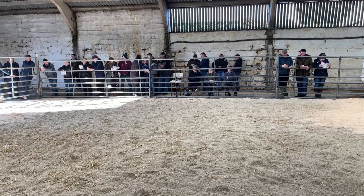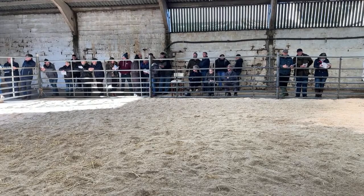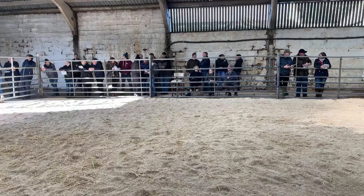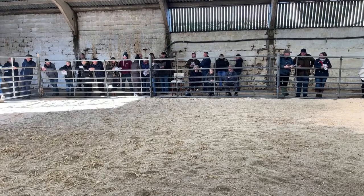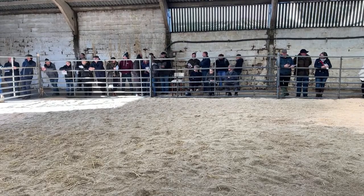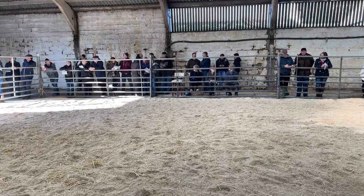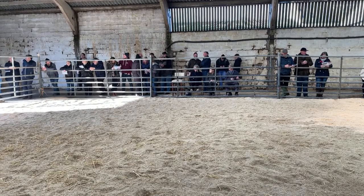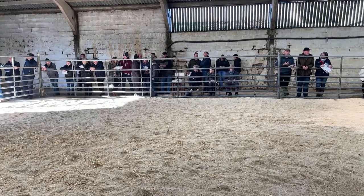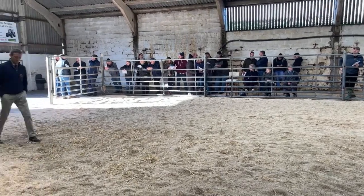There'll be pictures put on social media later. Isla Campbell here for the Solaire Cattle Society. Isla's the official photographer for the Solaires. Just waiting for these two heifers to make their way back into the ring.